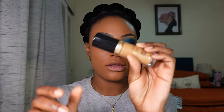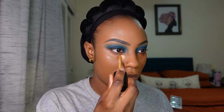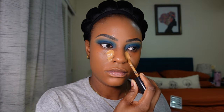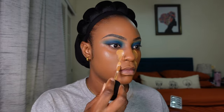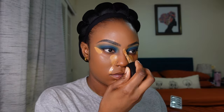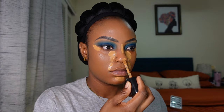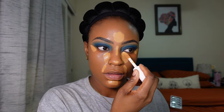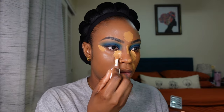Concealer. I'm using these two, Born This Way and the Elf Hydrating Concealer. I'm going in with the Born This Way first. And I'm going to let that sit.